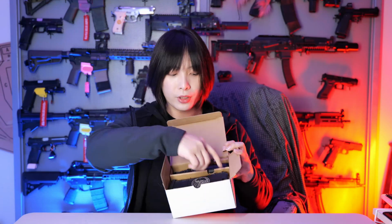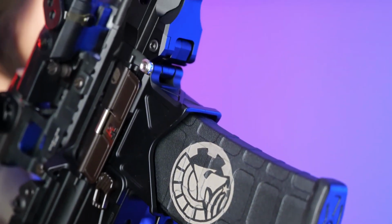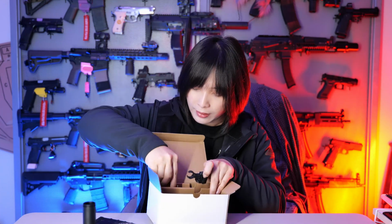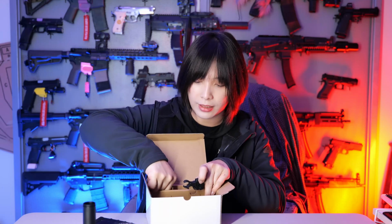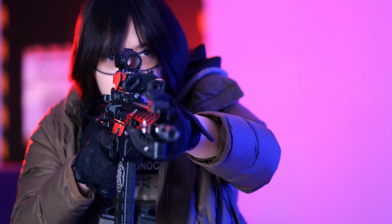So inside the parts box, it does come with a mid-cap magazine with the Battle Arms Development design. That looks extremely cool. It does come with an extension tube, so you can extend that for a larger or longer battery. And it does come with backup sights inside the box. So this is the front and rear backup sights, and an instruction card for the Aster that's inside this unit.